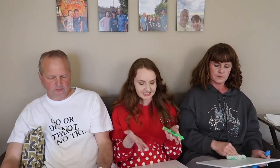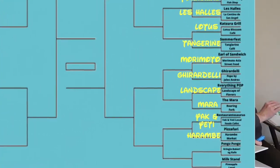Whereas I know I can find stuff, but we're usually eating at either Flame Tree or Yak and Yeti. But sometime I do want to try something because they have multiple stands with really good walk-up looking food, like sausages. I'm sure once we try it, this might change for me. Yeah, I only said this because I can remember being at Pizzafari, whereas I can't remember ever getting anything from Harambe Market. But I agree, it does look really good, so we have to try it in the future. So yes, we both voted for that, so Harambe Market moves on for this round.